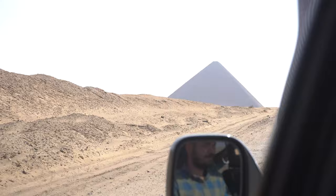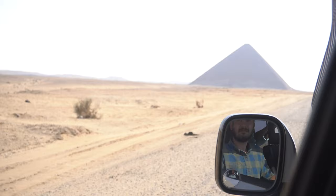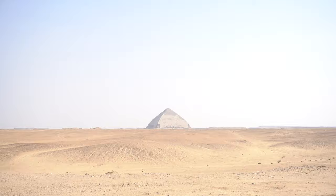I'd say that the best way to describe the pyramids is as artificial mountains in the desert. The way their peaks dominate over the valleys below and pierce into the skies above. It's quite a sight to see. They're definitely a statement of power.